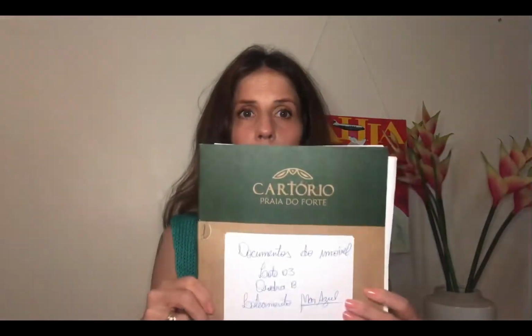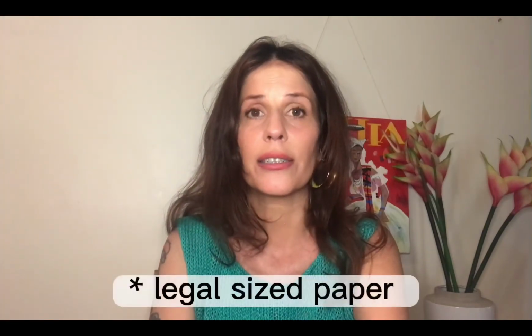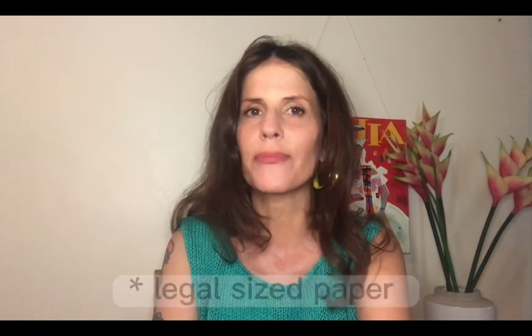I'll show you, for example, from a cartorio is where you do your paperwork, but look how thin that is. And this is actually more than normal for a sale. Also, I realized while researching this video, I don't even think legal paper exists here. So wild. There's more differences between Brazil and the US than just these 5, but these are to get you going, to understand how the market is.